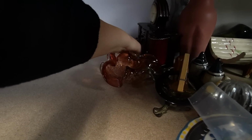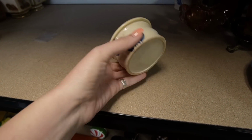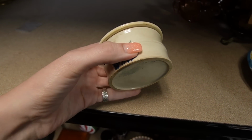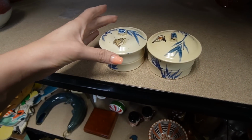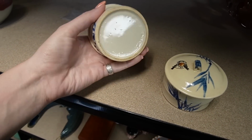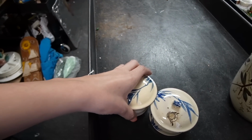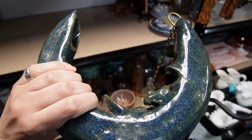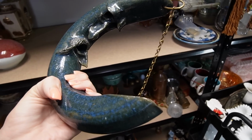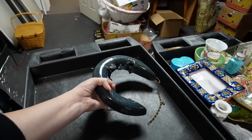What about these dishes back here? I thought those were neat because they kind of look like bamboo. They are marked made in Japan. And I wasn't sure if that was a bug. I'm talking in the plural because there happens to be two of them. Those as well. This moon face guy, he's pretty cool. I think he just hangs. I think it's a decorative hanging dude. Found him in the back. He's been around for a while.